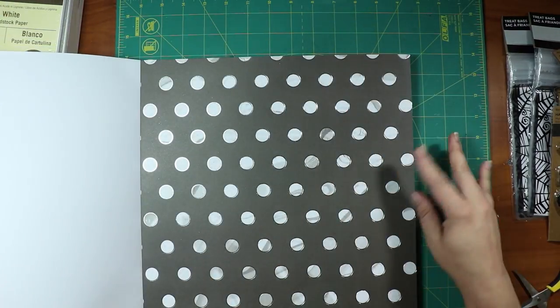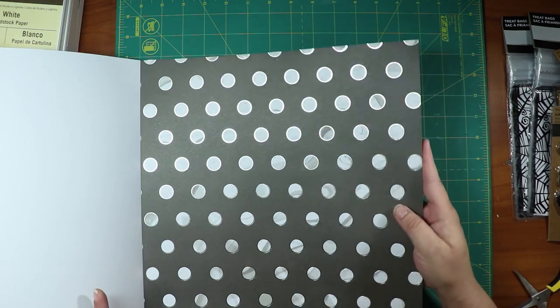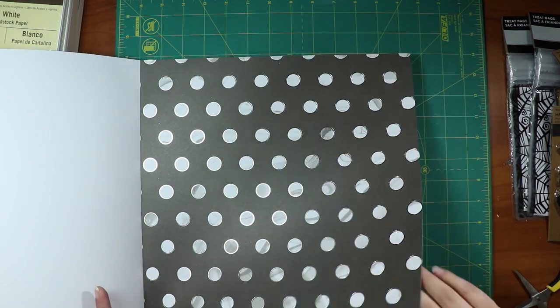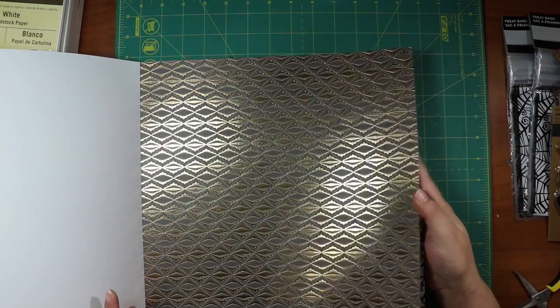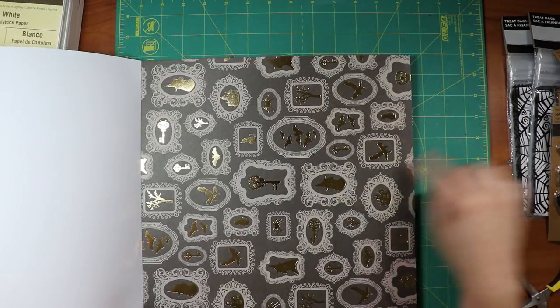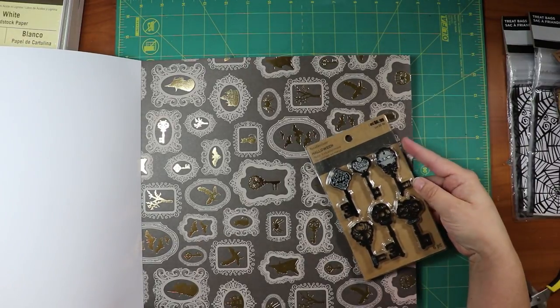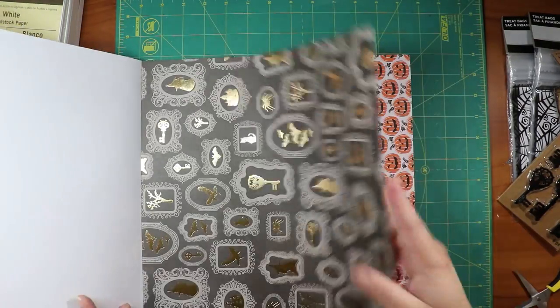And then I love this. And this doesn't necessarily have to be Halloween-y. It's marble with silver foiling. That one's super cute. And this one is super cute. And again, doesn't have to be Halloween. Could be fall or anything. This one is so cute. And the keys, again, match. This one's adorable. So cute.